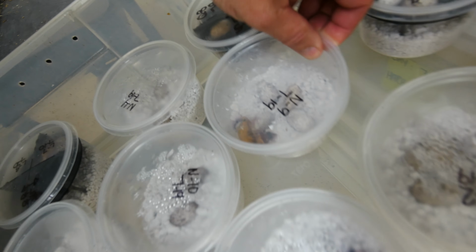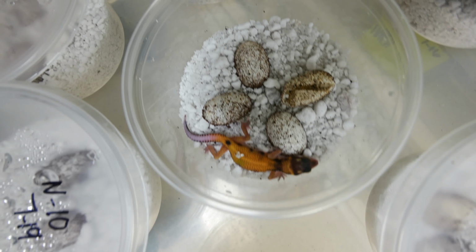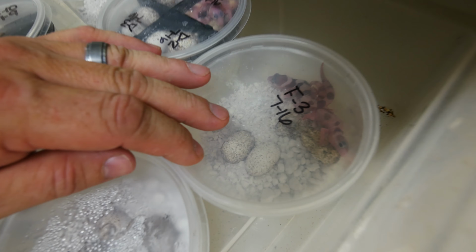We got a couple babies over here, a couple babies over here. Oh, it looks like eclipse over here. Look at this. It looks like that's a little eclipse. Look at how awesome that pattern is. I mean, that's awesome. Oh, and then there's a whole bunch over here. There's a whole bunch of babies here and a whole bunch of babies there. Looks like we're gonna still have some work setting up geckos today.